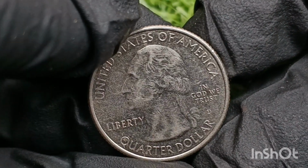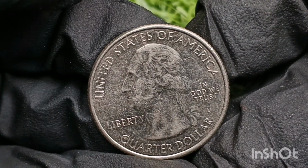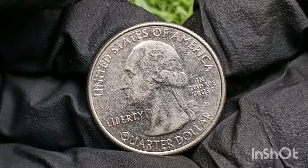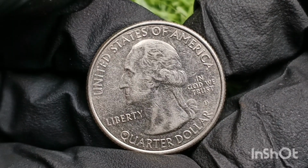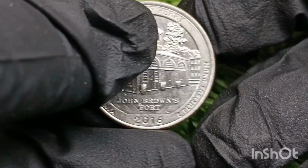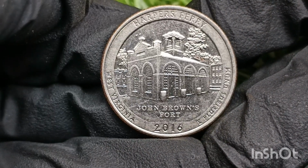They remind us that history isn't locked in books. It lives in the change we carry. Whether tucked into a collector's folder or riding in your pocket, the 2016 Liberty Quarter Dollar tells a story of exploration, sacrifice, and natural wonder.